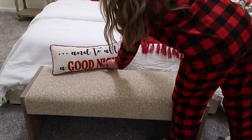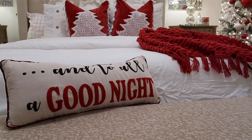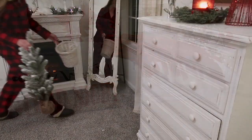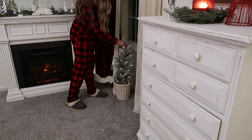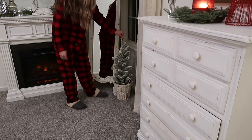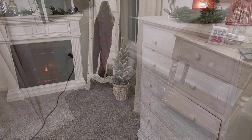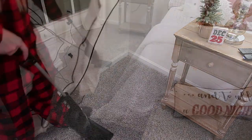I'm gonna add a little pillow at the end of our bed here that says, "And to all a good night." I think that's so cute. I think I picked that up at Michael's last year. And then over here in the corner by the fireplace, I'm gonna add a tree that I picked up from Hobby Lobby. And I'm just gonna stick it in a basket that I got from Michael's last year. And I think that's so fun over here in the corner by the fireplace. I wanted some sort of a tree here because we had a tree here last year and it feels kind of bare without it. So I think that kind of made up for it.